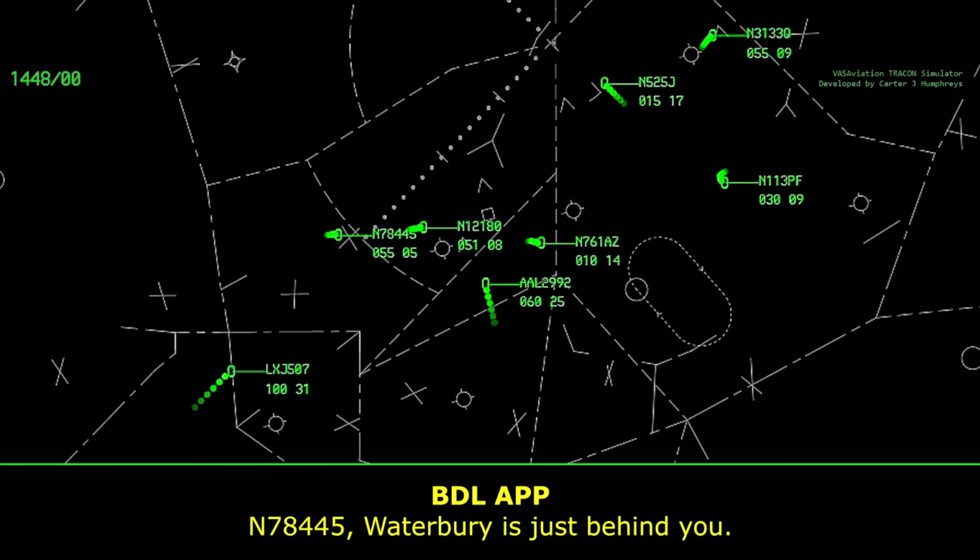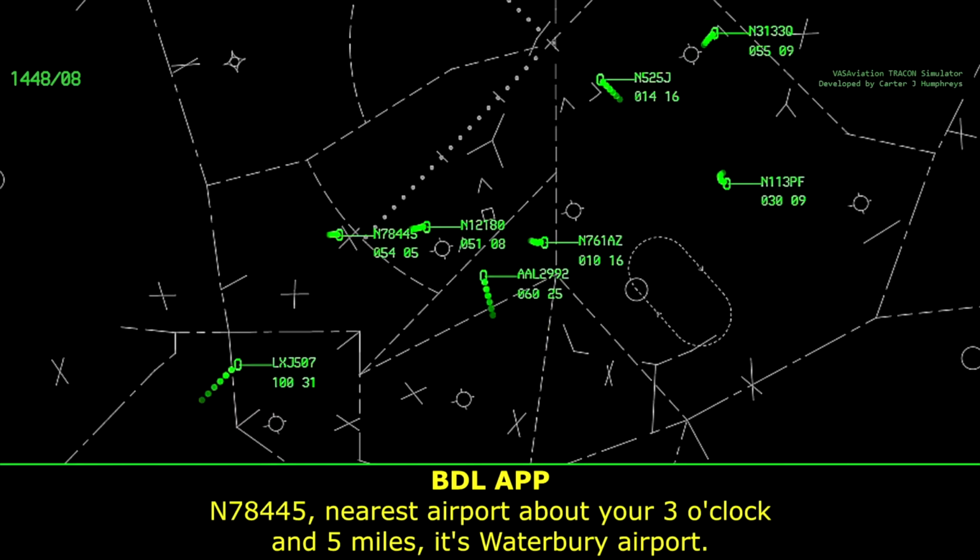445, Waterbury's just behind you. 45, nearest airport, about 3 o'clock and 5 miles.